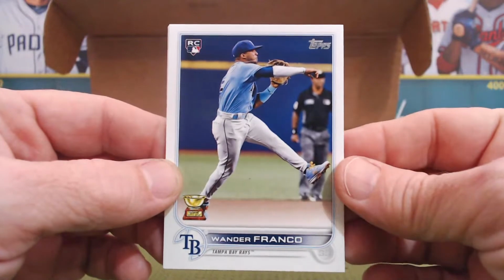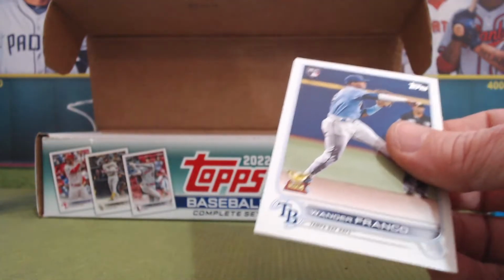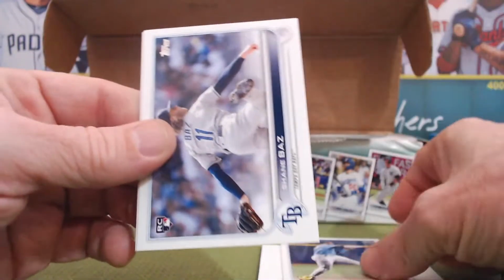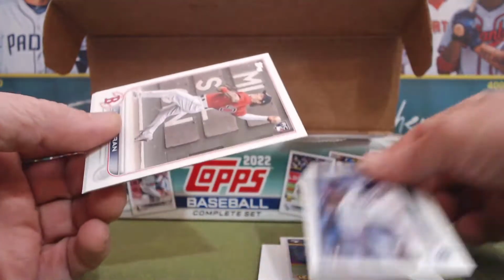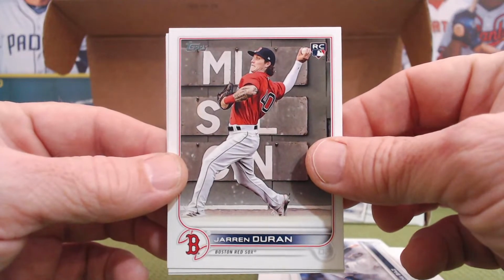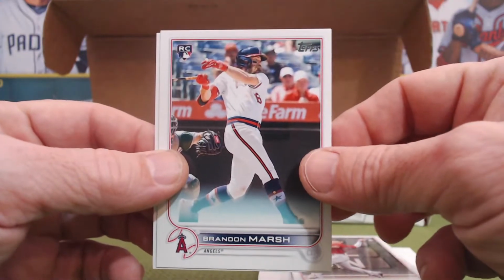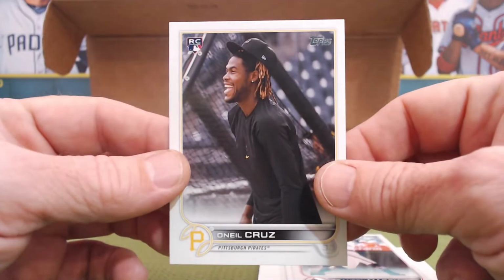Here we go. So the first one's a rookie gold cup. Let's get something to put these on. We've got a Shane Baz. Again, rookie. These are image variations from the ones that were in Series 2. Jaron Duran. We've got a Brandon Marsh. And an O'Neal Cruz. Again, these are the image variation cards.